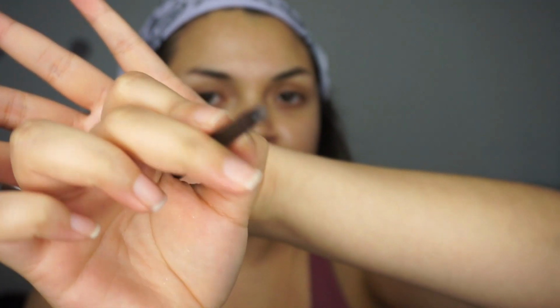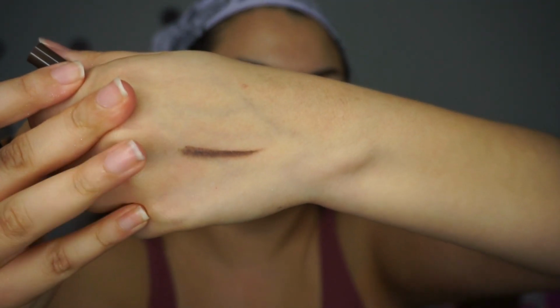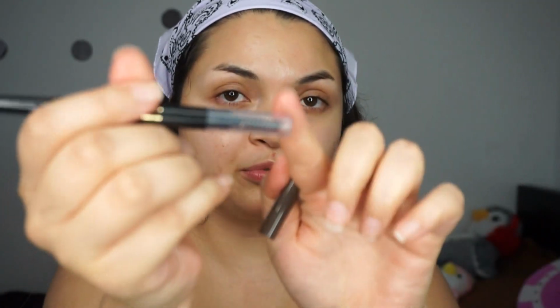It definitely reminds me of Anastasia's brow definer, the triangle shape right away. So I'm gonna do a little swatch on the back of my hand. Oh wow, okay, well there's that. Whenever you purchase these type of felt tips, like the triangle shape brow pencils, I feel like they're a little bit dry at first, but it does have that nice quality pigment right there. And I do like how it has a spoolie at the end, and it was only $5.99.